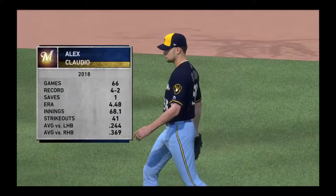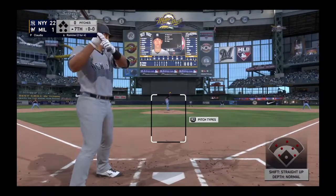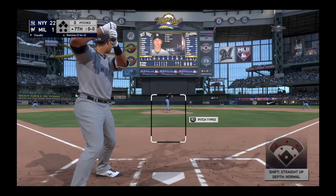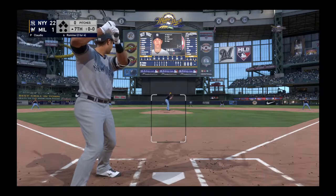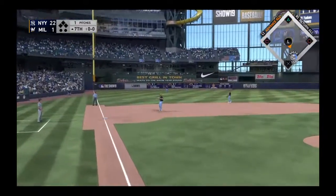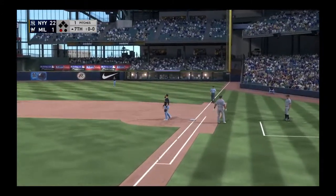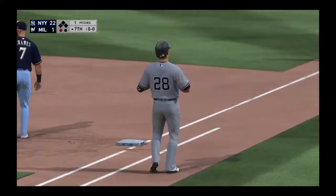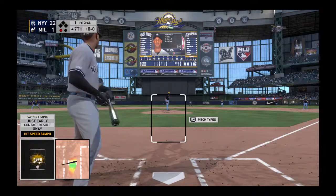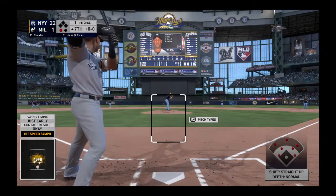And as you can see, Alex Claudio enters now in a mop-up role as he'll try to keep the deficit right where it is. Number 58. Striding in, Austin Romine. He'll lead things off as they look to perhaps build on an already sizable lead. Hit on the ground to third. And the throw to first is in time, so the leadoff man is gone here to start inning number 7. Now batting, shortstop, Aaron Hicks. In previous meetings with Alex Claudio, he's 1 for 3.